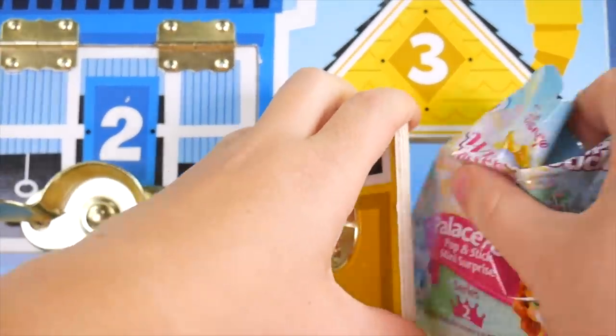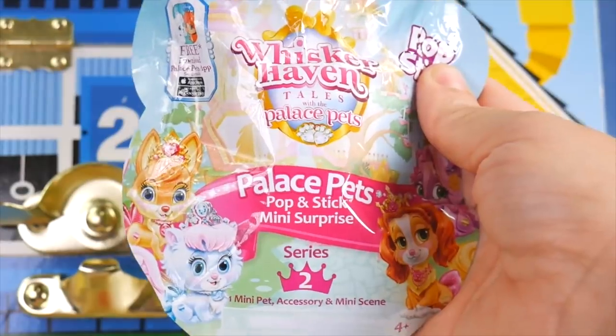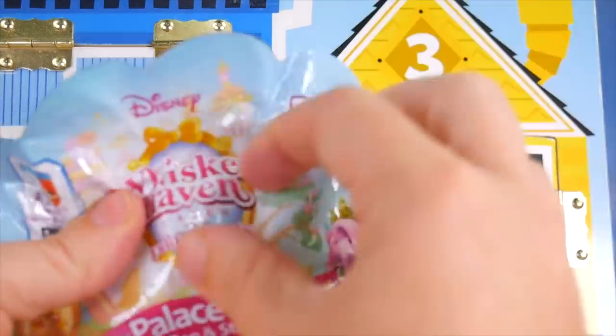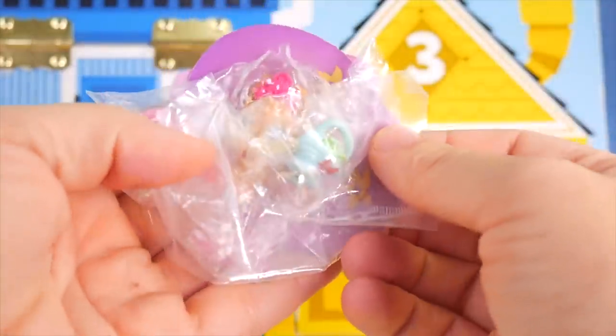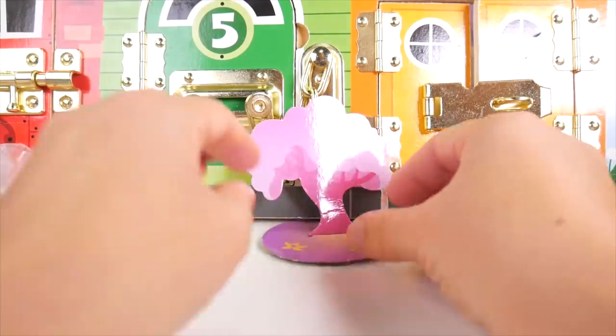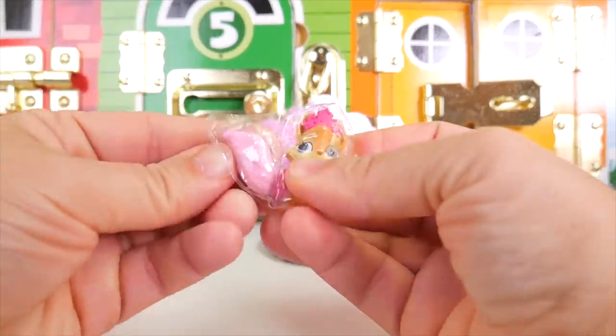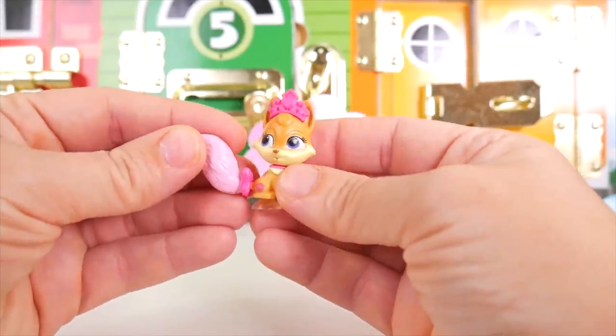And something from Whisker Haven Palace Pet. Papa Stick Mini Surprise. What could that be? Ooh, looks like fun stuff here. Okay, first thing I think I'll do is get this little pop-up tree. And here we go. I can get my little Whisker Haven pet out, our cute little fox.